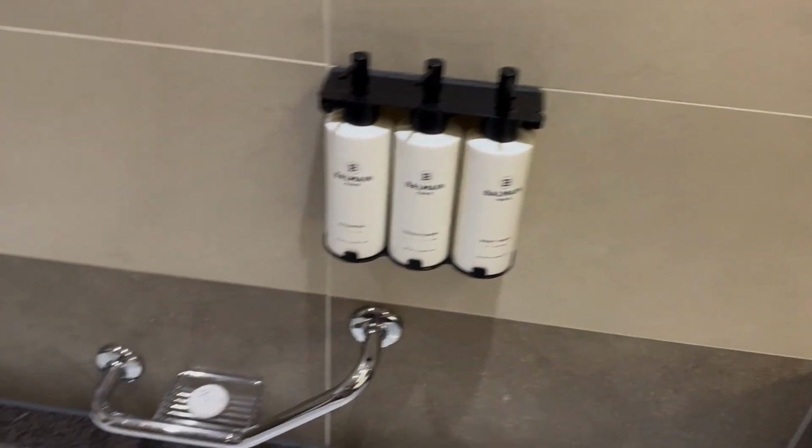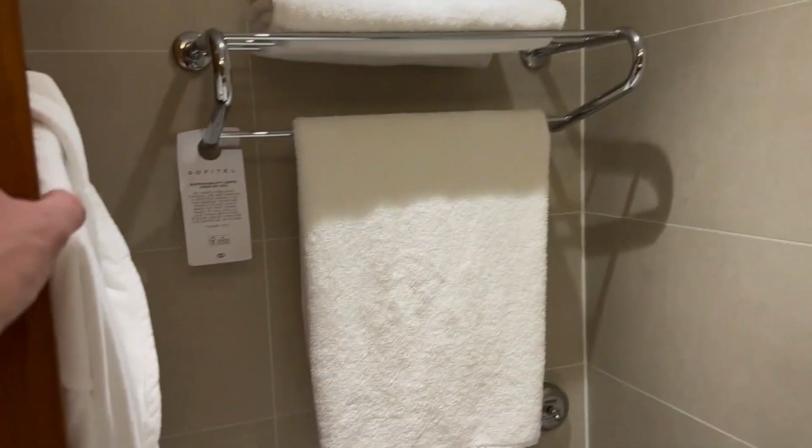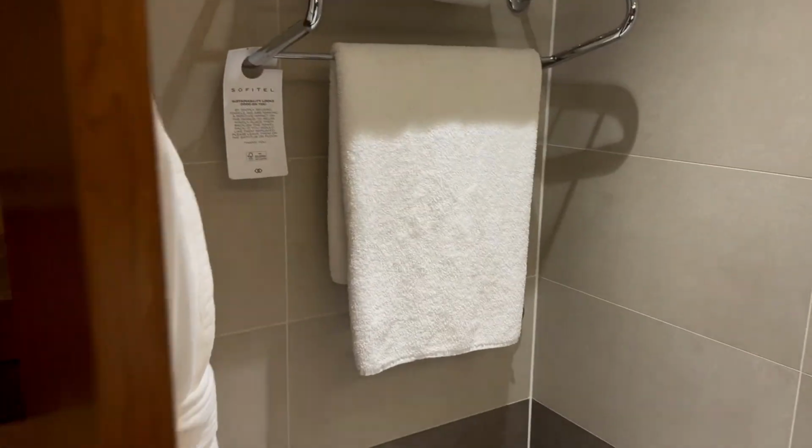Again, your fancy Balmain products, another bar of soap. It looks like a nice deep bath as well. And then your towels. And the second dressing gown. The towels feel okay. I thought they might have felt a little bit softer.